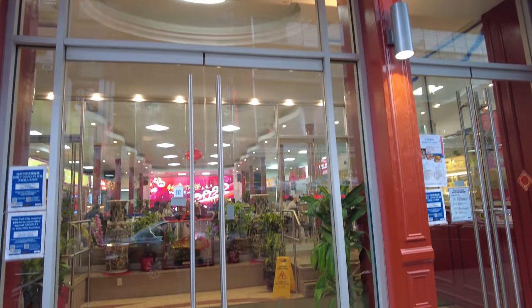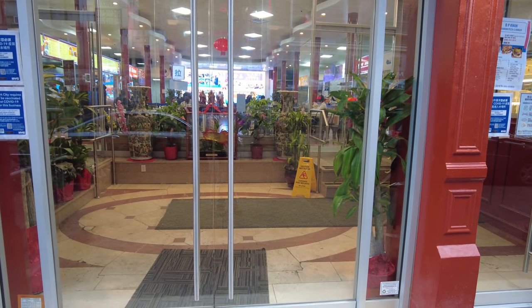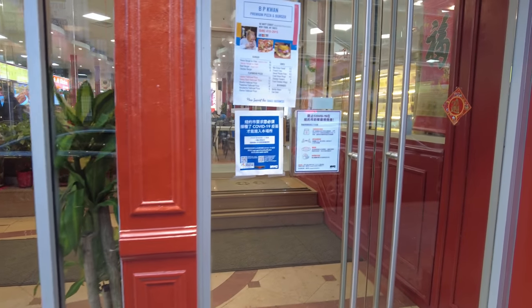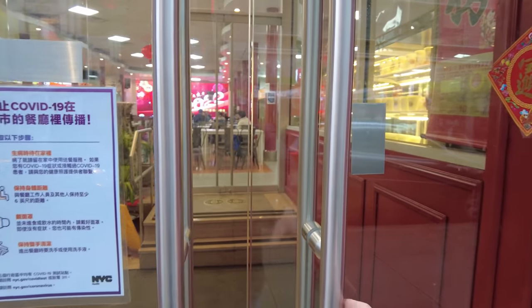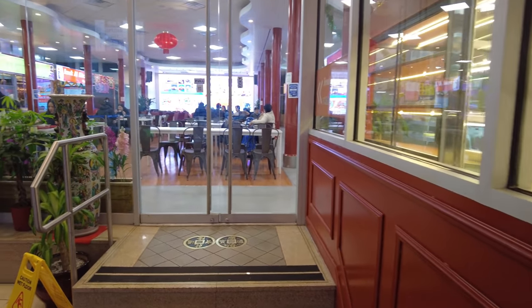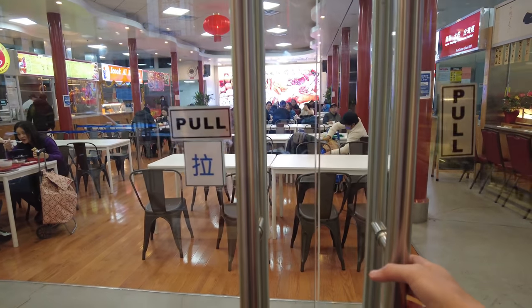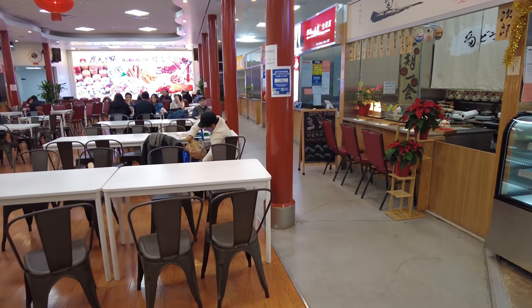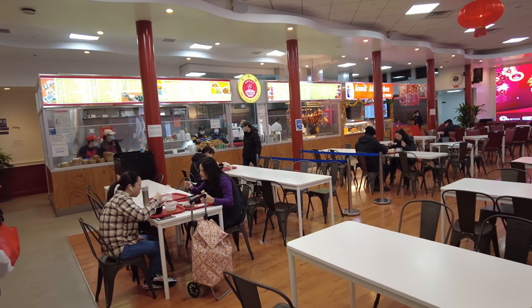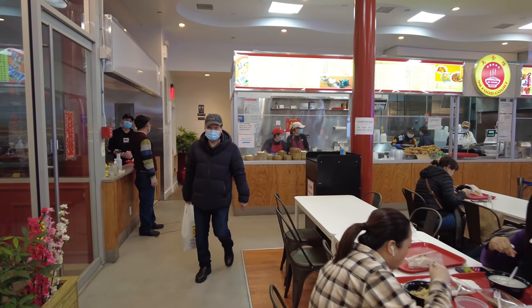Because if you look directly in here like this, it kind of looks like a temple, and you wouldn't expect a food court. But this is Chinatown's newest food court. Only one of its kind. But it's home to the anchor store here, 89 Eatery, which is known for their dim sum.